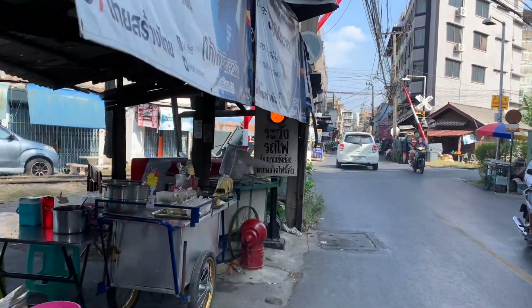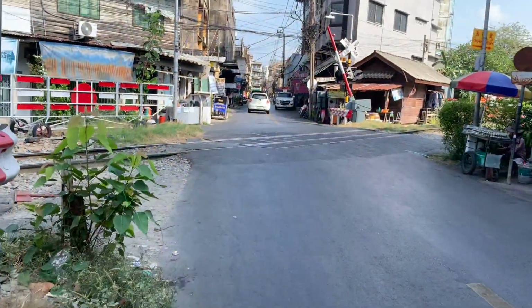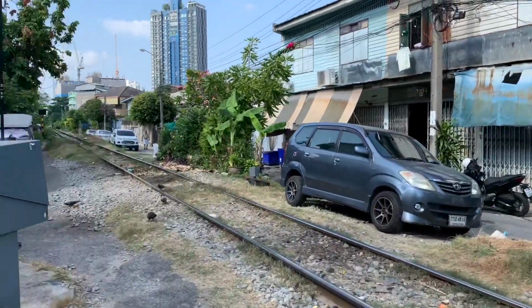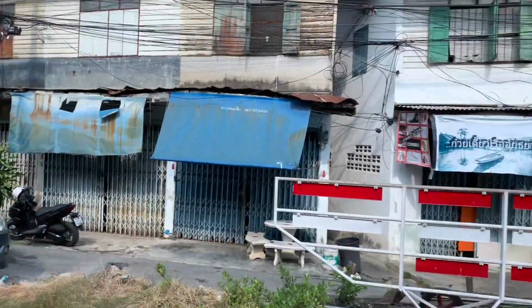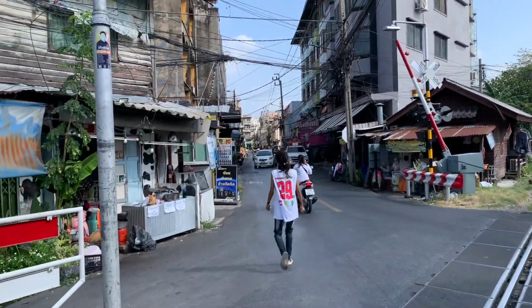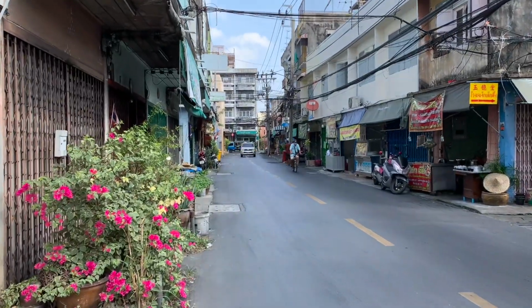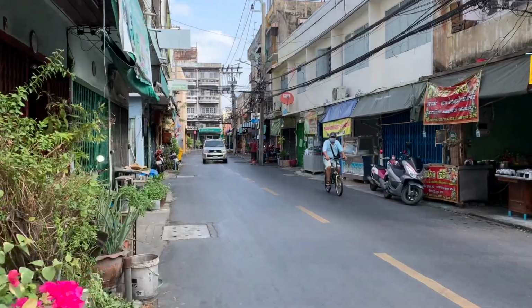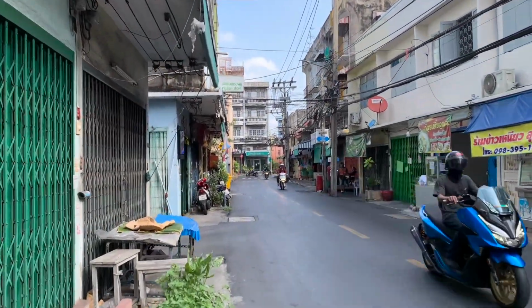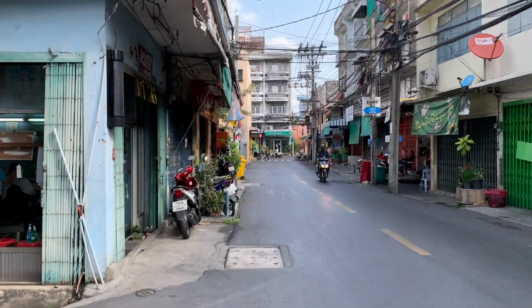Actually, there's a train track here. This is a train that goes from the center of Bangkok to other provinces. And I think you might find 1 or 2 trains a day. You could be lucky enough to see a train pass if you're here, and that would be an interesting experience. Anyway, as you can see, just keep walking down this small street. Keep going down. This is about 10 to 15 minutes walk that we've been on so far.